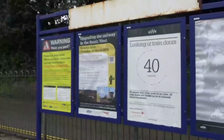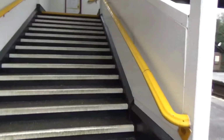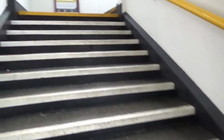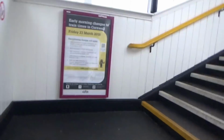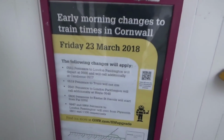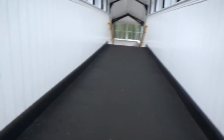Billboards are over there. But here is the Bodmin Parkway footbridge. So if we go up. I'm only pointing out main facilities now because I feel like in recent videos I've dragged on a bit, so I'm just going to look at the main points. Also it helps storage a bit. Service changes: this is only for Friday 23rd of March, so some early morning changes to trains in Cornwall starting Penzance.